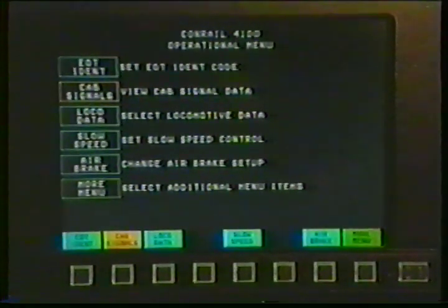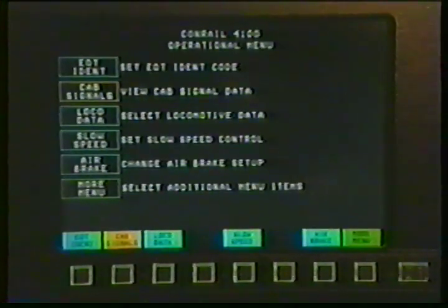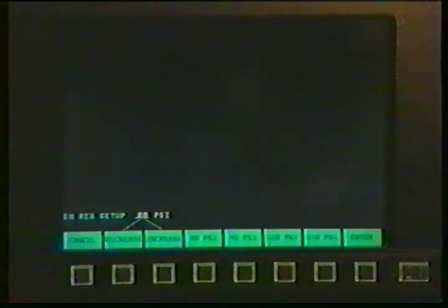Next, we'll cut in the automatic brake by pressing air brake setup, then cut in, cut out for cut in. Accept new and accept new. If equalizing reservoir pressure must be adjusted, press air brake, then EQ res setup. Use the preset keys or the increase-decrease keys to set the pressure.